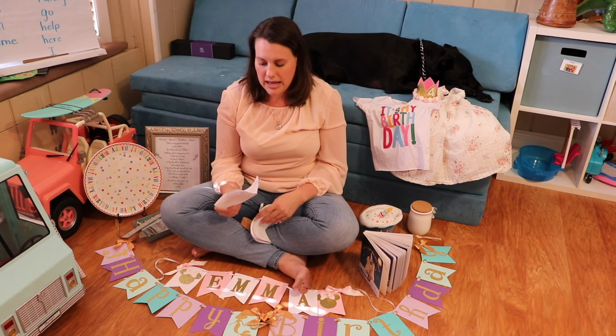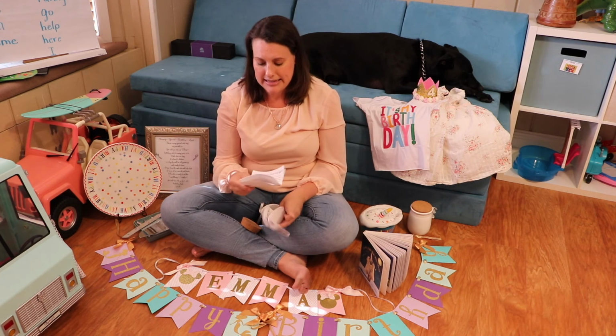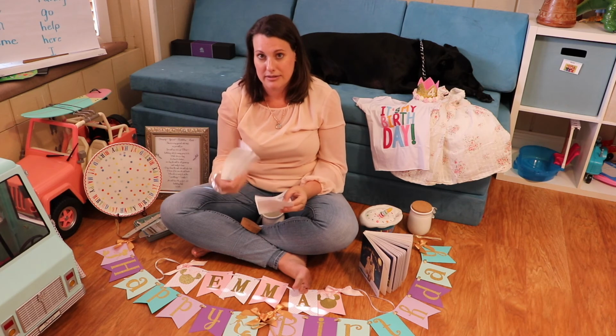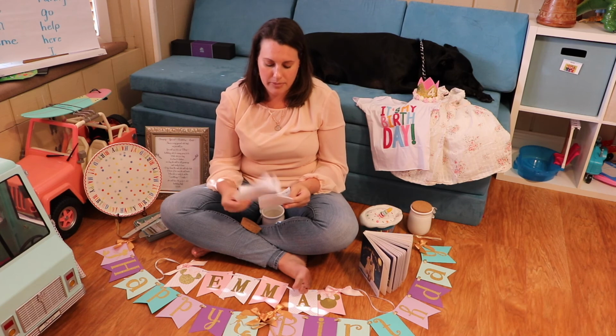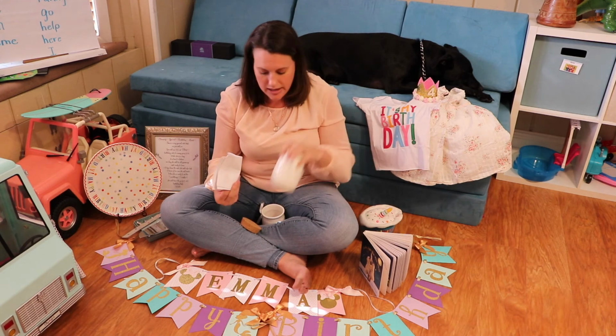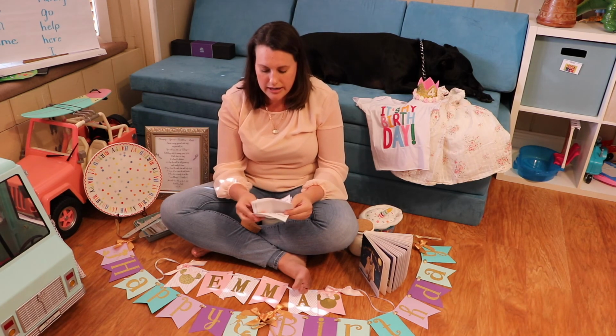So this says blessings for Ellie, and it says I pray you, and then there's lots of write-ins, and then blessings for Emma is in here, and I will read just a few to you so you kind of get the idea.